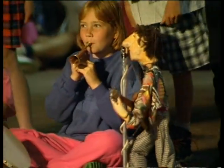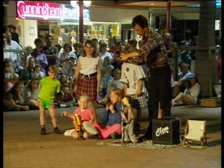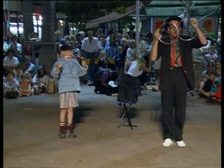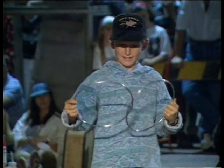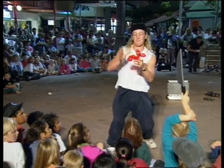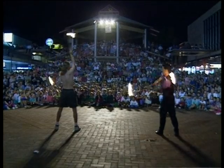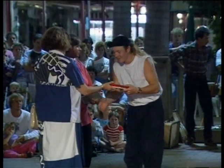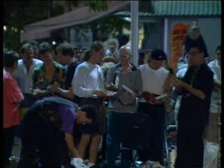To mark the end of the Buskers in the Mall week, a final show was held last night. The three-hour bonanza in the City Centre Mall featured all the buskers who had performed over the 7 days. Councillor Lynn Dalton presented a plaque to the buskers as a token of appreciation for the world-class entertainment they provided. Jason Neuenhoff, NBN News.